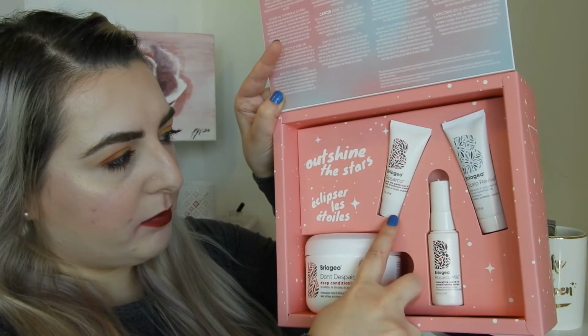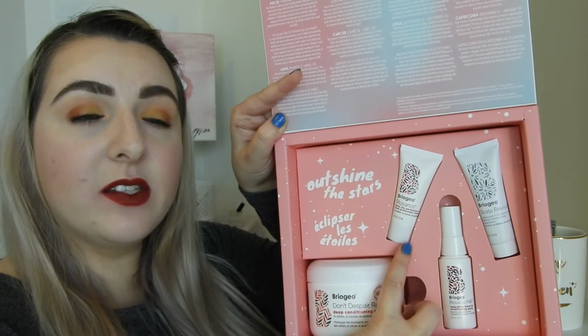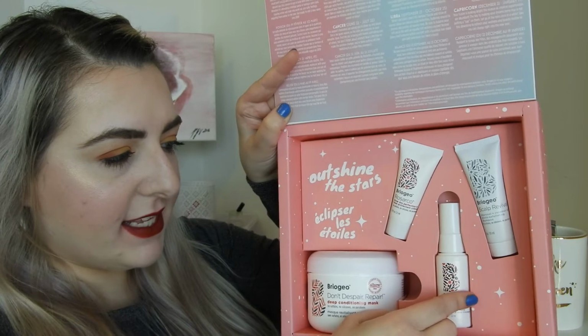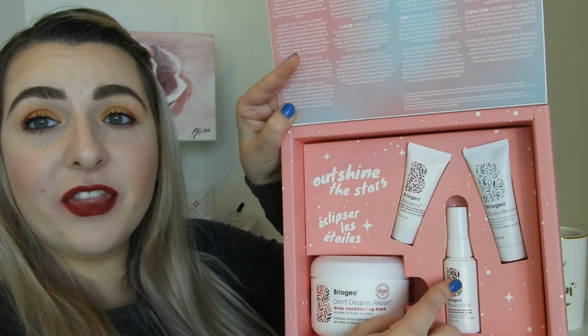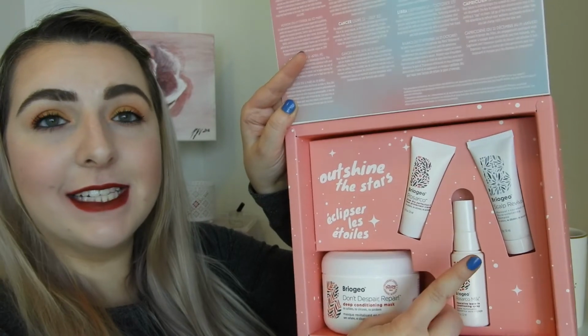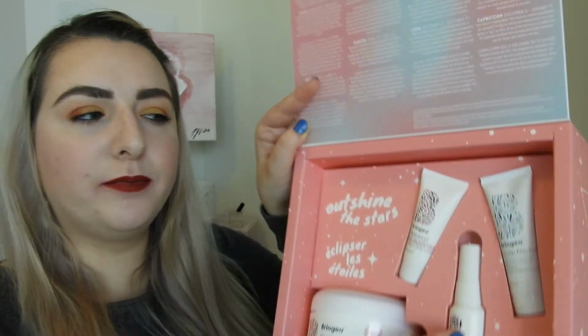Next is the Blow Dry Perfect Heat Protectant. I'm always in the market for a good heat protectant, so I wanted to test this out. And this is the Rosarco Reparative Leave-In Conditioner, which is something, like I said, I have. My hair is very dry since I bleached it, so anything that's going to bring a bit of moisture back into it, I'm excited about.